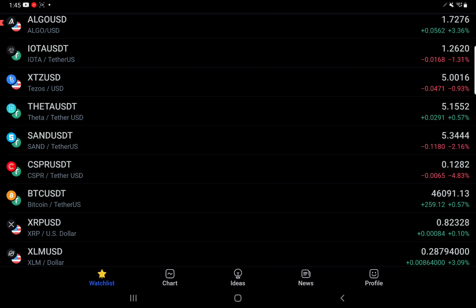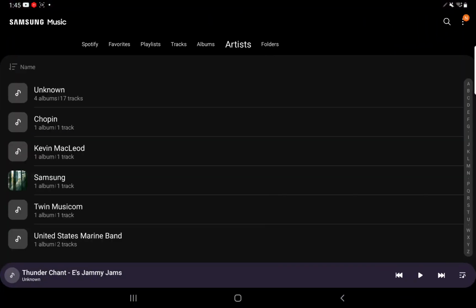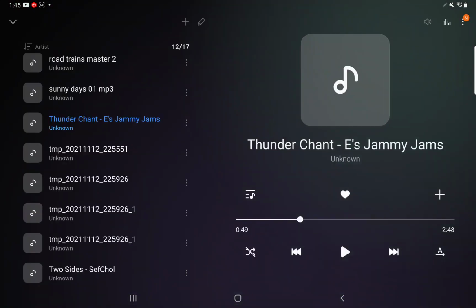Now, I'm going to get an XRP real quick to end this. I just want to look at the chart. But nothing's changed yet. But I'm going to play Sunny Days. But I want you guys to do something for me. It's for my own personal benefit. So we're going to play Sunny Days. It's going to give you a minute.